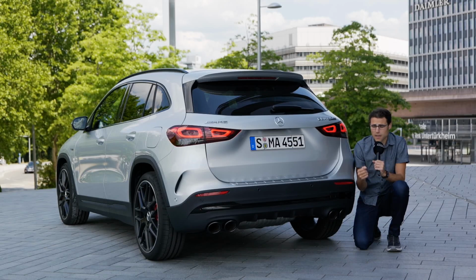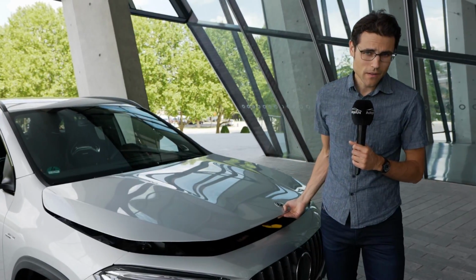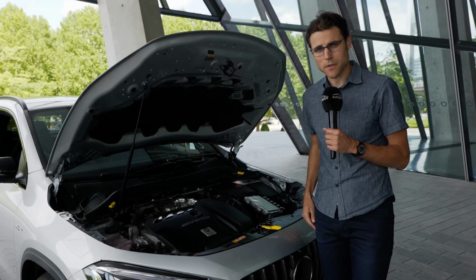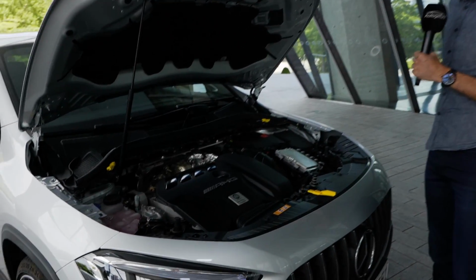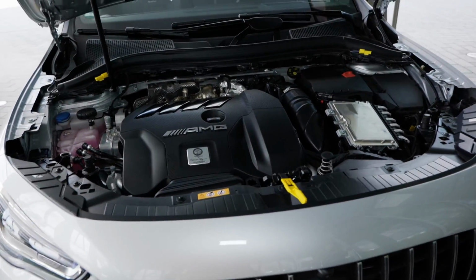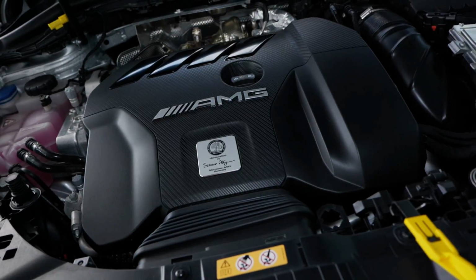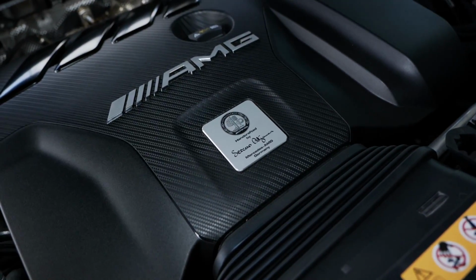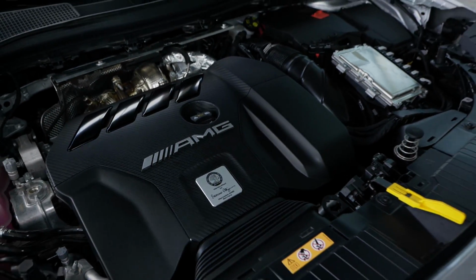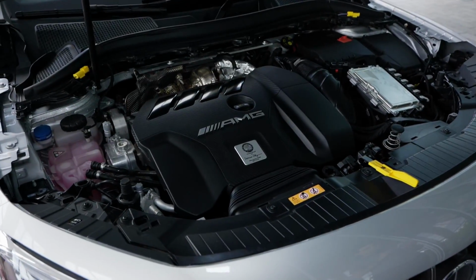Suspension-wise, by the way, there's a normal fixed suspension, and then there's an adaptive suspension, and both actually have an AMG focus, so both suspension modes are stiffer. The GLA AMG models come with a 2-liter 4-cylinder turbo petrol engine. This is the top horsepower spec in the 45S with 412 horsepower. Wow, 412 horsepower from a 2-liter engine? 500 newton meters of torque, 4.3 seconds is the acceleration figure, and 0.1 seconds slower with 387 horsepower in the normal 45 model, or in the 35 model with 306 horsepower, 400 newton meters, 5.1 seconds.